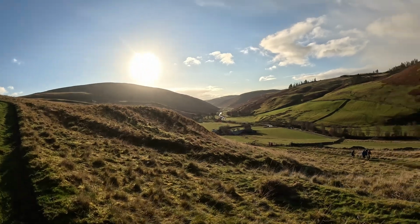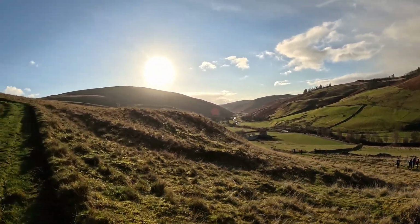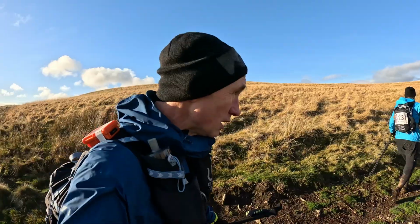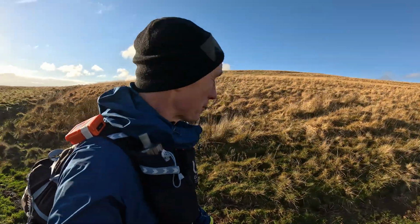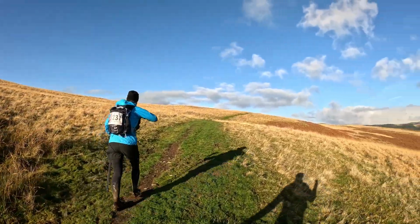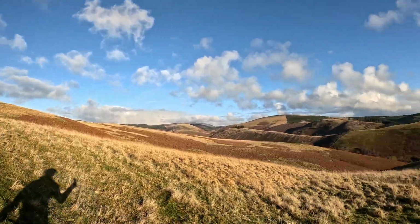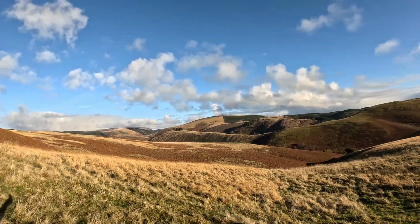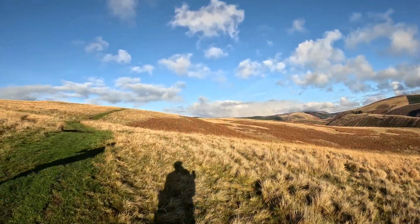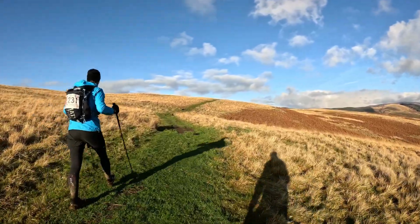The weather's turning out lovely today. And now on Barrow Law. It's really cleared up now. Views are amazing. I'm told they only get better on the climb up to Windy Gyle.